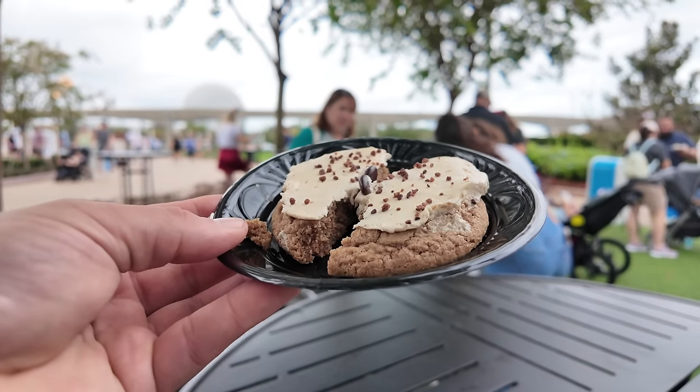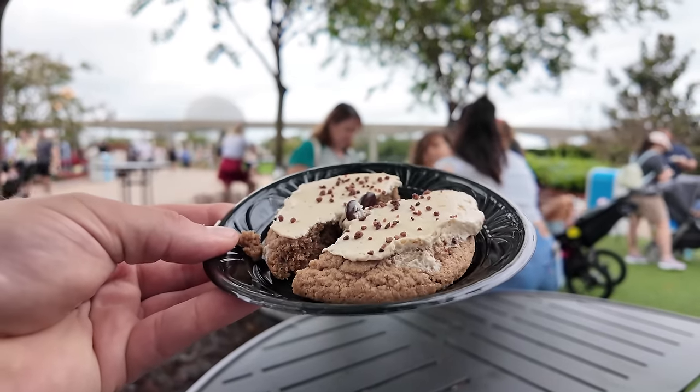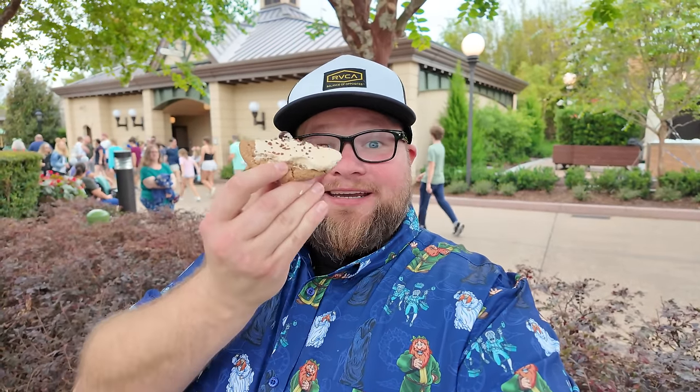I have a feeling it's gonna rank high, but we still have the Linzer cookie in Germany we have to get to, and a couple others. Like I mentioned before, I don't want to eat all of the cookies because our goal is to complete the cookie stroll, and I don't want to get too full before then, but I can't help but take another bite of this cookie because it's so good. And I love coffee, like I said, so it's the perfect cookie for me.